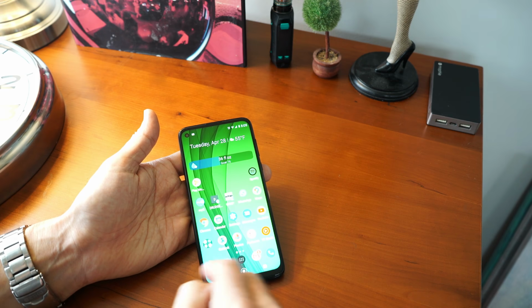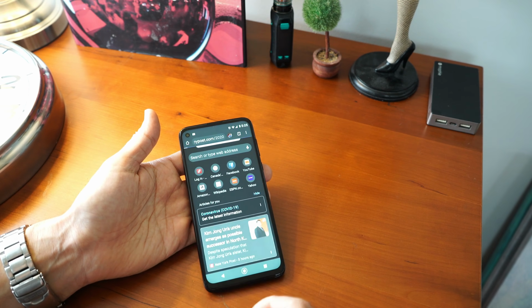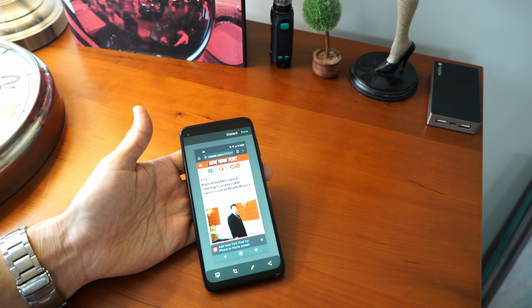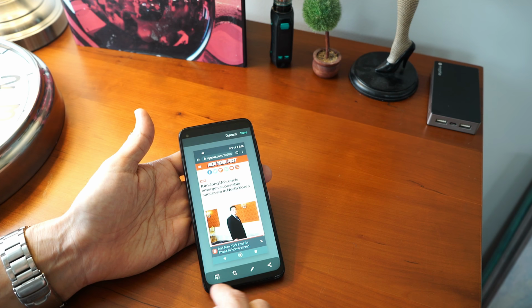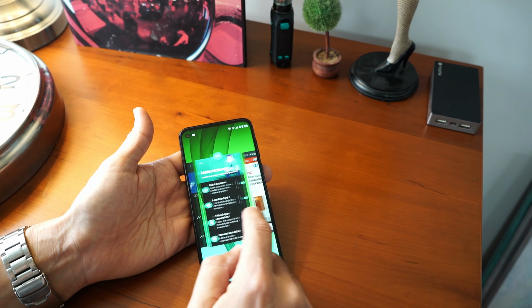Let's say, let's open up a browser. Let's go to King Jong. I think he's in trouble somewhere. Let's see here, let's just touch it. Screenshot, boom, Moto Actions. It's another bonus. The 4th thing I like about this phone is the Moto Actions. Let's go back home, all right? So that's the Moto Actions.